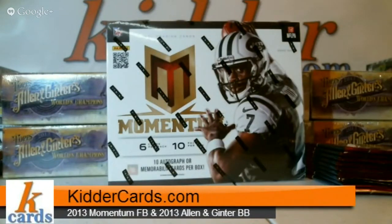Give it just a couple minutes, see if we fill up the break. If not, Kidder Cards will take the last two spots, which is four teams, because it's a buy one, get one break. And we'll random everything and get going.